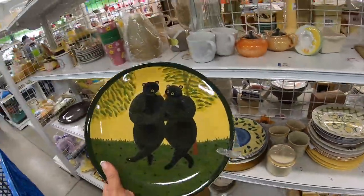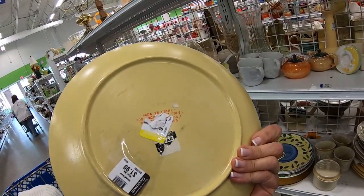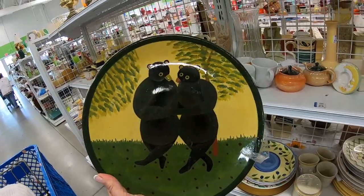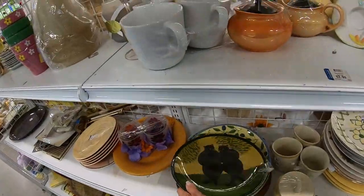I thought this plate was really interesting. I was kind of hoping it was a painted wood plate. This is done in China though. But something about this I really liked. But I'm really trying not to pick up singles.